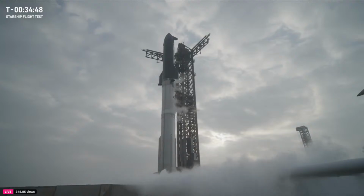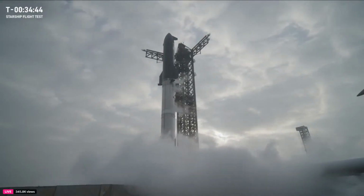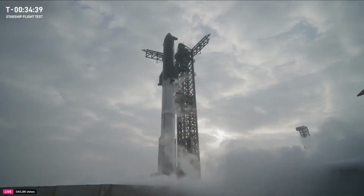That's one of the real big things we're still working on. Rapidly reusable heat shield has never existed in history, so just continuously improving on it right now is a key focus for all of these flight tests.